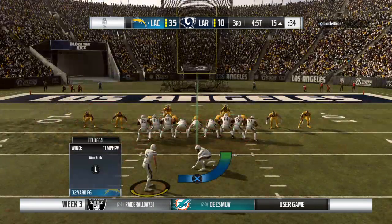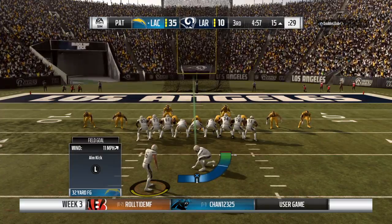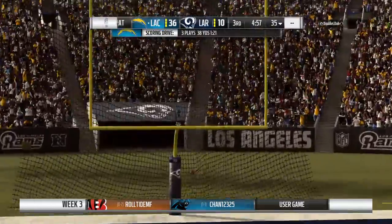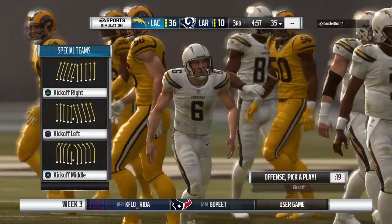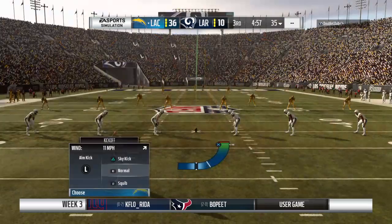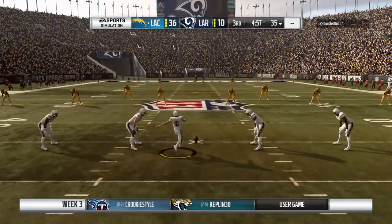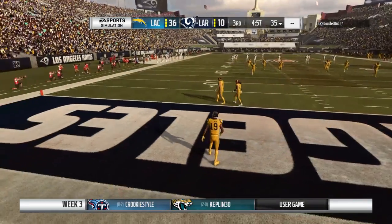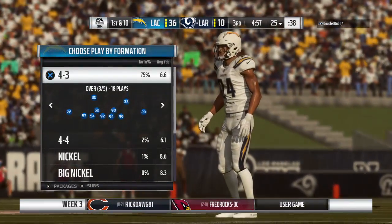Point after now from Sturgis. Sturgis adds the PAT, and the decision to just kick the extra point winds up successful. Sturgis out now to kick this one off. And this will be a touchback as that sails over the end line.